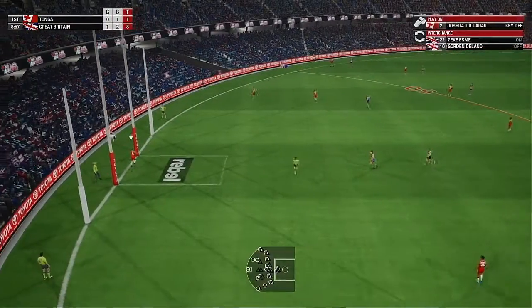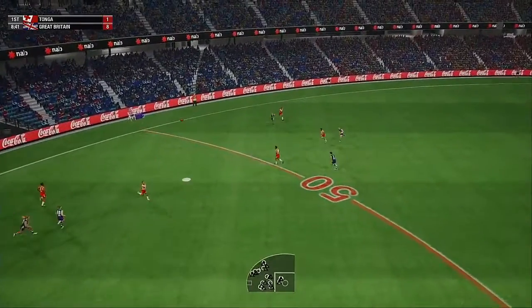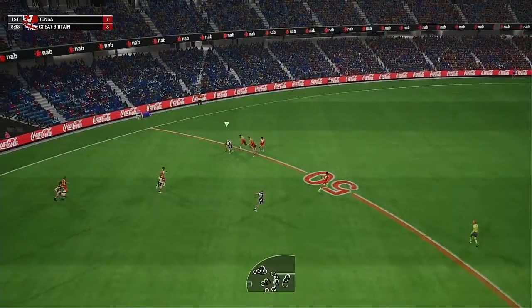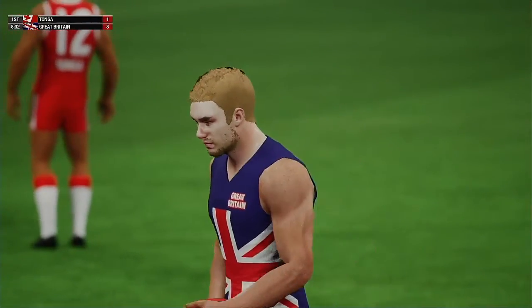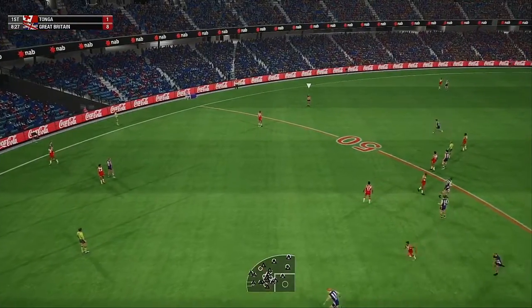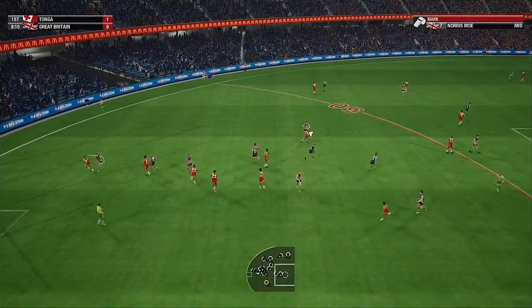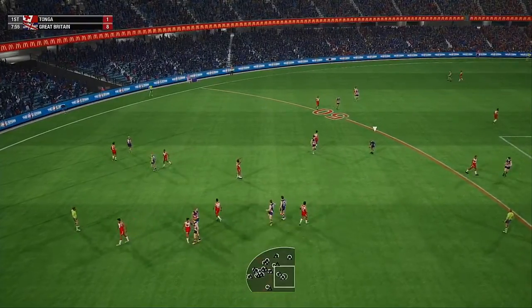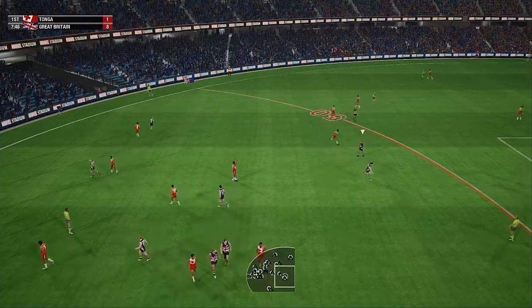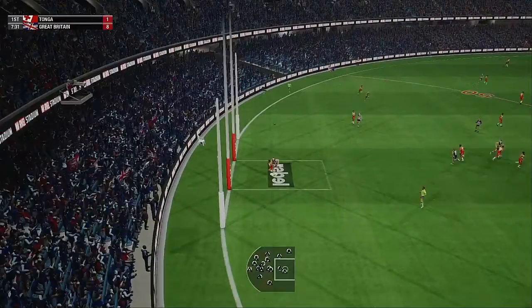Weighing up the options now. Decides to play on. Puts boot to ball. A race for the loose ball. Picked up now. Just got the hands in the back there. A chance here to convert for Great Britain. This will certainly test him from this distance. 40 metres from home.